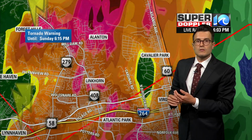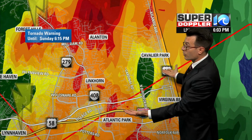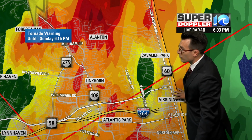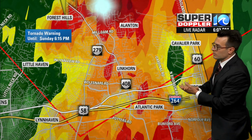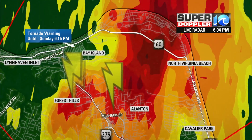A lot of lightning with this thunderstorm. It still has a capability of producing winds upwards of 60 miles an hour because this is still a severe thunderstorm itself. But for the north end, Virginia Beach, Cavalier Park, down through the ocean front, all across 264, Linkhorn, it's just heavy rain and it's just a lot of lightning with the potential for some damaging wind. And some of these thunderstorms, there was a report of some trees down in northeast North Carolina with just a thunderstorm. So you still could get some trees down, a tree branch down or two, power lines, things like that or so. But the main headline, again, going to be that tornado near the Great Neck Middle School in the north end of Virginia Beach.